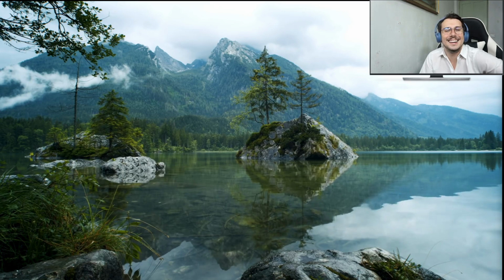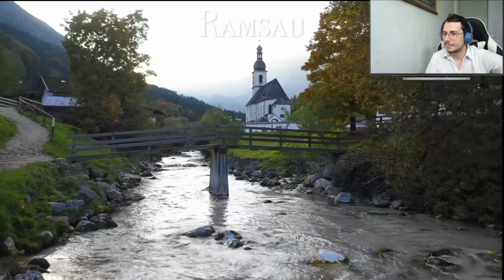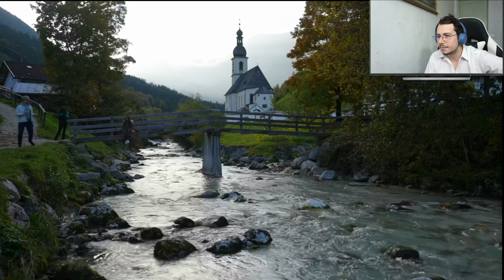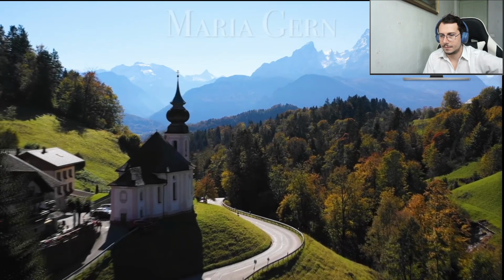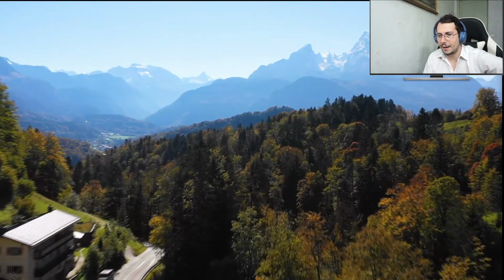One thing I love about Berchtesgaden is there's so many beautiful churches to explore. One of my favorites is the church in Ramsau. It's right next to this beautiful stream, and there's this picture-perfect bridge to observe the church from. Another one of my favorites is the Maria Gern Church, which offers a perfect view of the Watzmann Mountain.